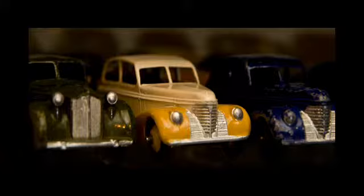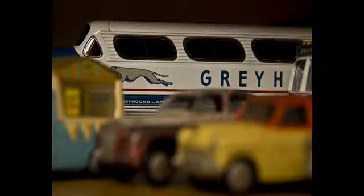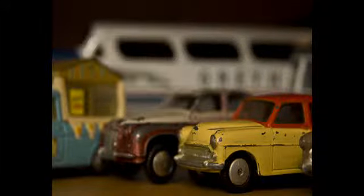And since then, the collection has grown. There's probably about 800 little ones down there. It's a lot, yes. My wife says it's a lot.